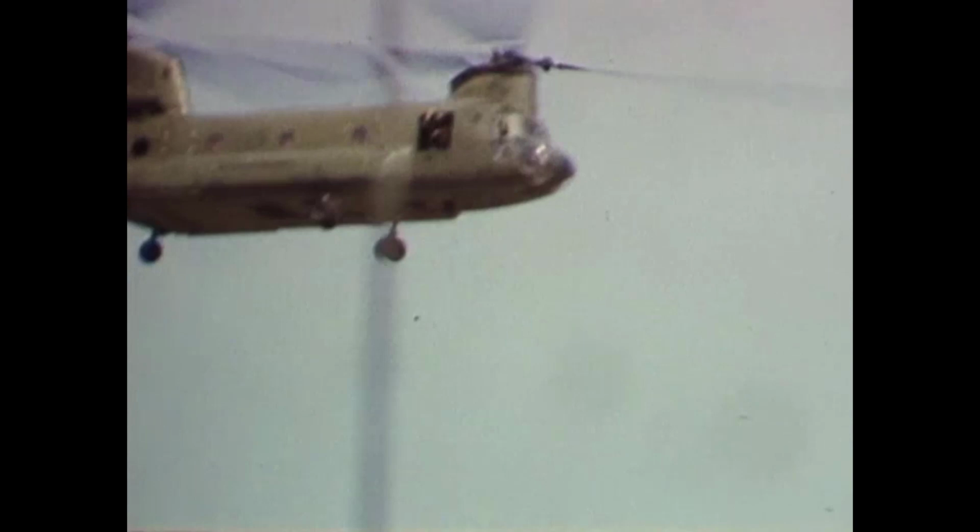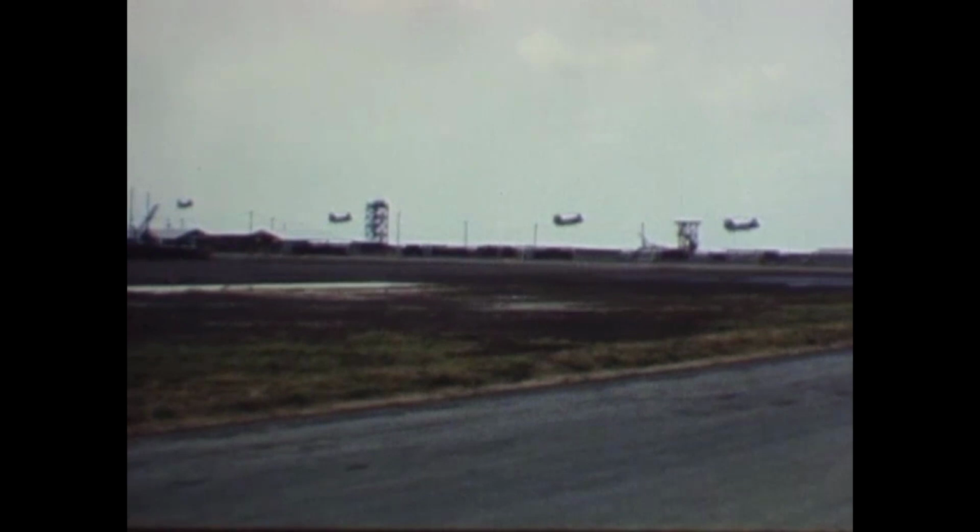That's actually the Geronimo group, 205th. It's kind of neat flying together like that. There's another group of Hueys coming back from something, going someplace.